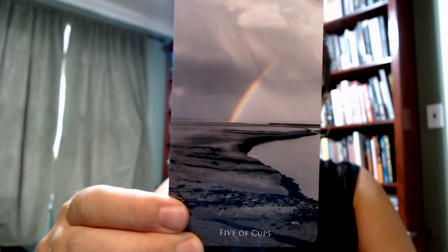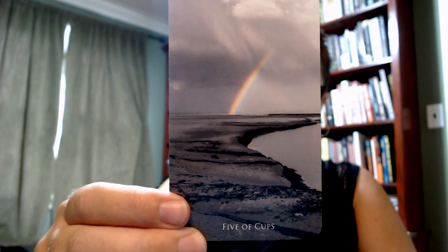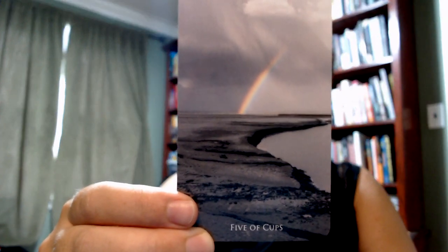The Five of Cups has what maybe feels like a bit of a desolate feeling in the foreground, but in the background, there's a rainbow, which can only be positive, right?